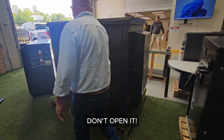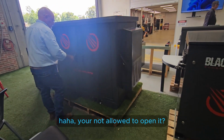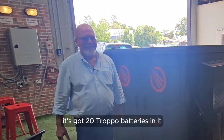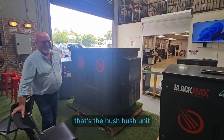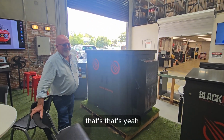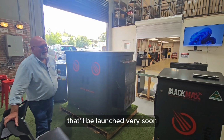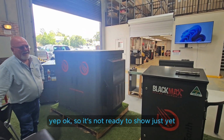Don't open it. You're not allowed to open it. Or is it a secret? It's got 20 Troppo batteries in. It's a hush unit. That'll be launched very soon. Okay, so it's not ready to show just yet.